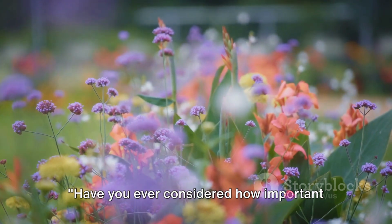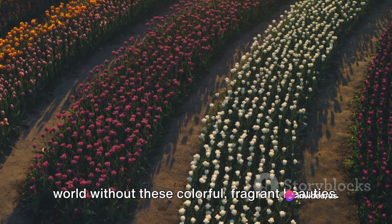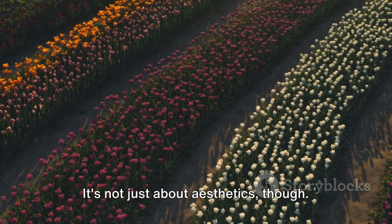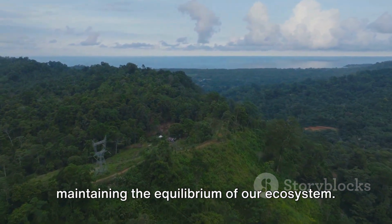Have you ever considered how important flowers are to our ecosystem? Imagine a world without these colorful, fragrant beauties. It's not just about aesthetics, though. Flowers play a crucial role in maintaining the equilibrium of our ecosystem.